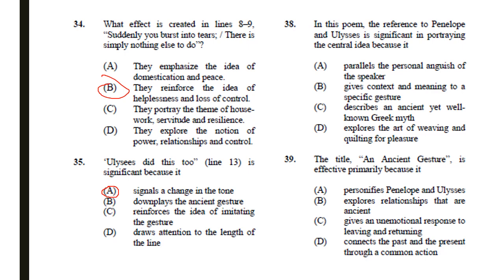I'm just putting this here so we can have a flow. In the poem, what do we see here? What reference is being made between Penelope and Ulysses? And why is it significant? So in this poem, the reference to Penelope and Ulysses is significant in portraying the central idea because it parallels the personal anguish of the speaker. That's okay. It gives the context and meaning to the specific gesture. That is too literal. Describes an ancient yet well-known Greek myth. Okay, that's too literal again. Explores the art of weaving. No, that's just stupid. The best answer there would be A.